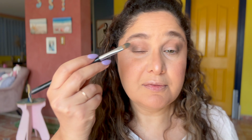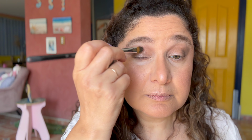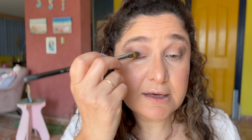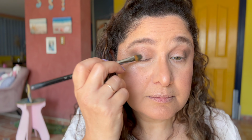Now with the flat shader brush, I'm picking up this gorgeous shade right here. It's a shimmery shade. Putting that in the center of the eye. We're not taking it to the inner corner of the eye. Just placing it right in the center.